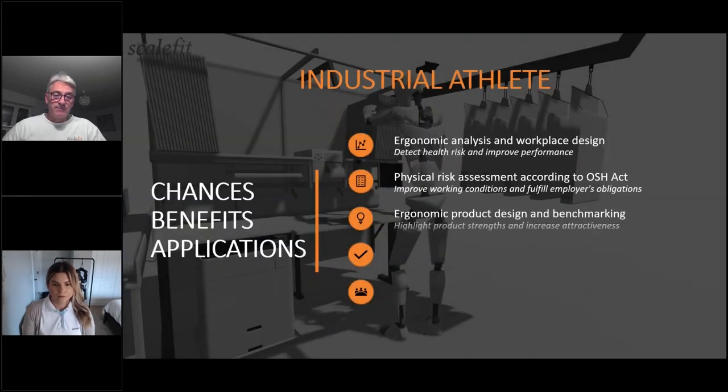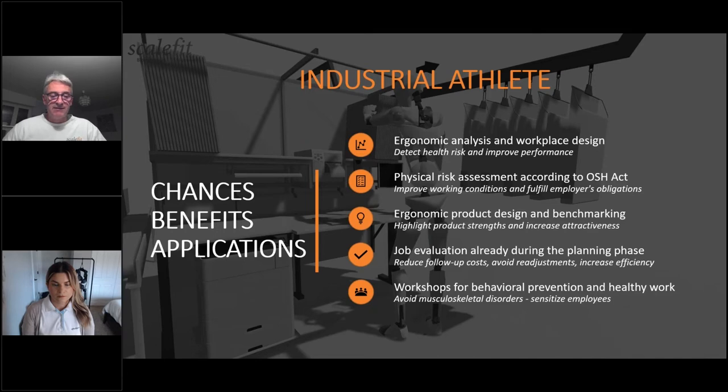So summing it up, what are the chances, benefits, and applications when using such a digital health system? It's ergonomic analysis, of course. This is still the biggest field in our workplace design. Then we have the physical risk assessment, which, at least in Germany and Europe, is an employer's obligation to do once a year, and our method can be used for that. Then we have, as we just talked about a minute ago, ergonomic product design and benchmarking studies.